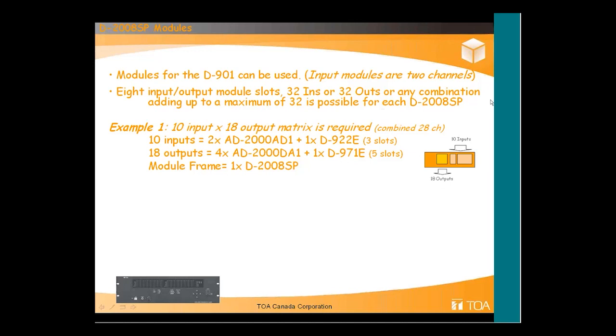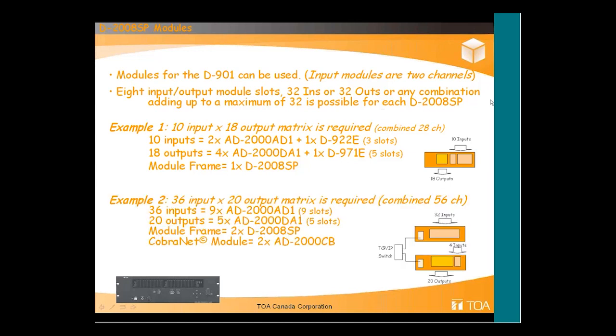Now for the 18 outputs, I'm going to choose 4 times the AD2000 DA1, so that gives us 16 outputs, and 1 D971E from the D901 series. That'll give us a total of 18 outputs, and we'll have 5 slots taken up with that. So now we have totally populated our unit with 3 slots for inputs, 5 slots for outputs. So we have fully populated the unit. And of course, we're obviously going to need one of the D2008 SP frames.